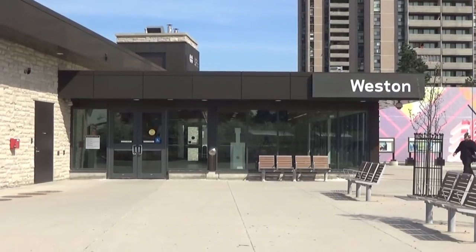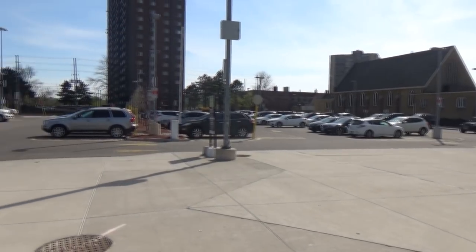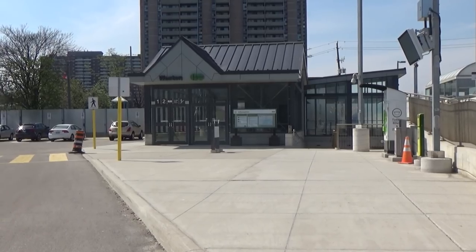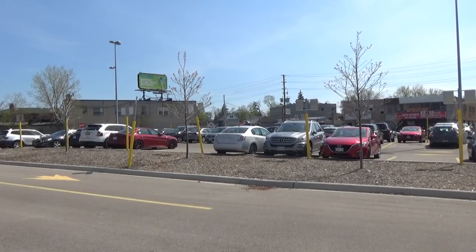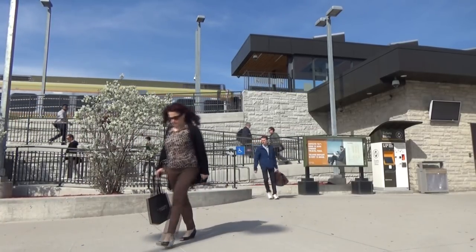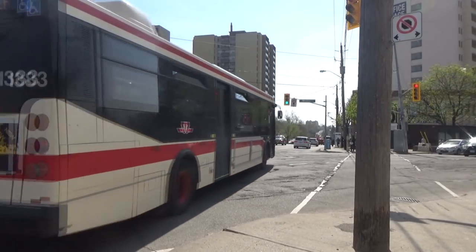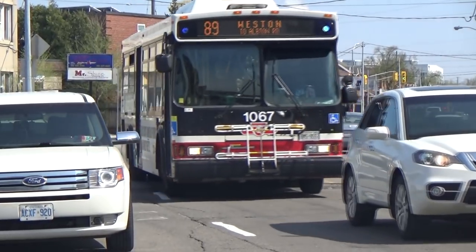The northern main pedestrian entrance is at Lawrence Avenue. This section of the station has a parking lot with capacity of 131 cars, and it includes a kiss and ride passenger drop-off area. On the south side of the station, east of Weston Road, is another entrance with 127 parking spaces. Since there are no bus stops beside the station, passengers would have to walk a short distance to the intersection of Lawrence Avenue West and Weston Road. The Toronto Transit Commission bus routes are 52 Lawrence West, 79 Scarlett Road, and 89 Weston.